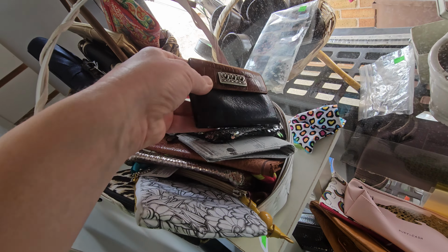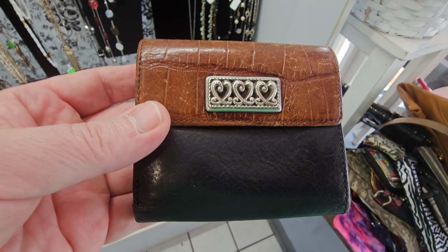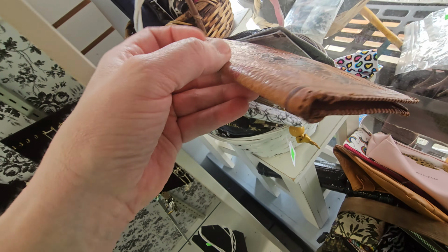I'm so glad I came in here. Oh my gosh, y'all, look at this. That's a Brighton wallet. How pretty is that one? Gorgeous. Let's see what else they, oh my gosh.